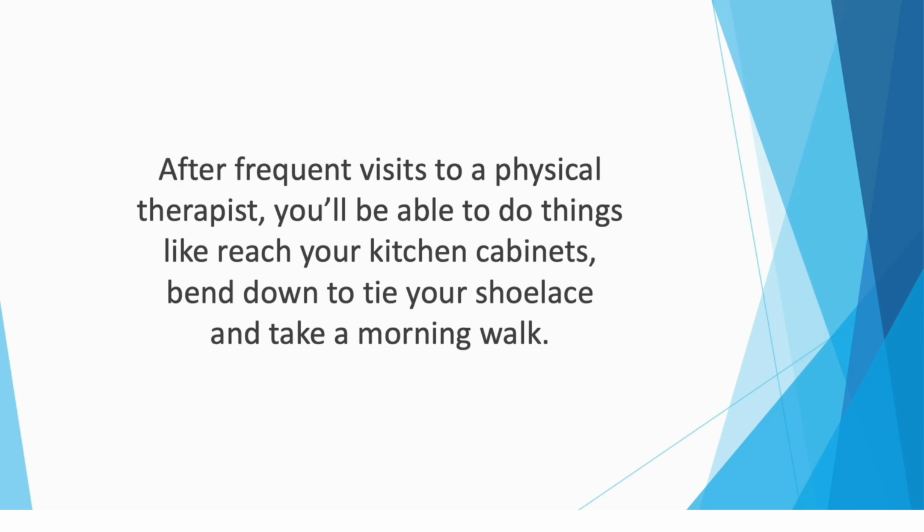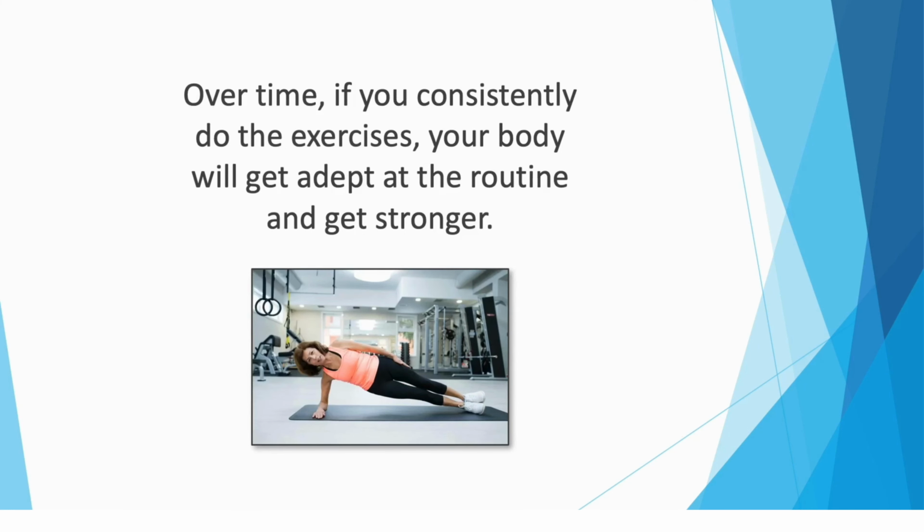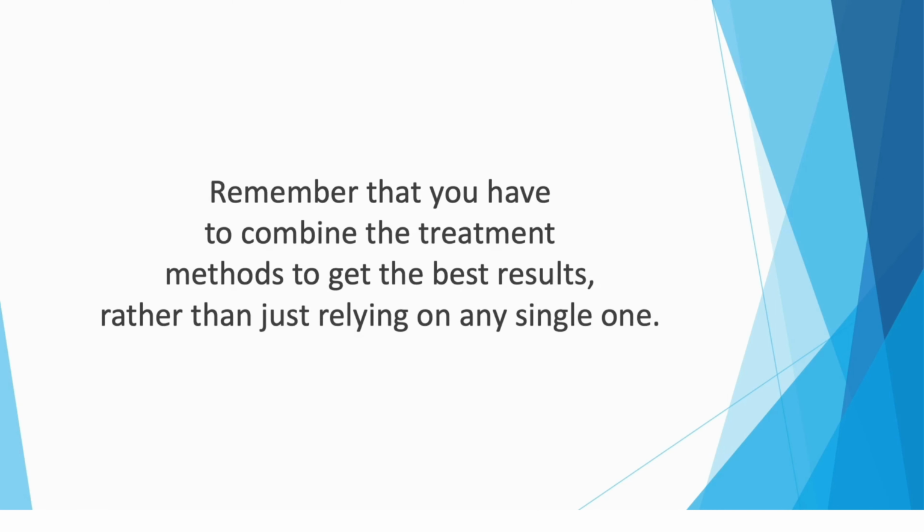After frequent visits to a physical therapist, you'll be able to do things like reach your kitchen cabinets, bend down to tie your shoelace, and take a morning walk. Over time, if you consistently do the exercises, your body will get adept at the routine and get stronger. You can get recommendations from your doctor about a therapist, or you can find one in your area who specializes in arthritis patients. Remember that you have to combine the treatment methods to get the best results, rather than just relying on any single one.